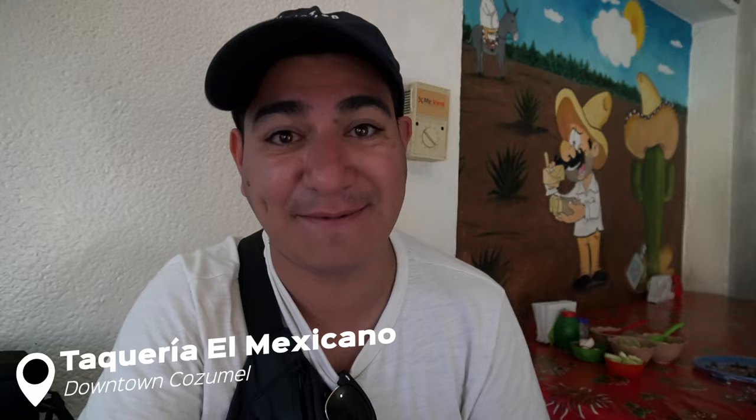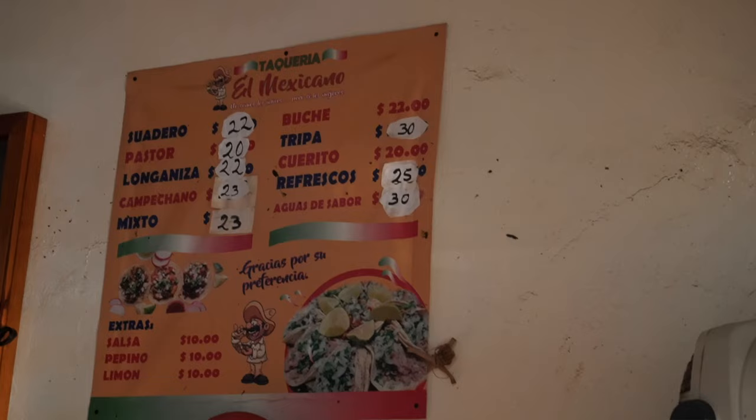Now for my gringos watching, let me tell you a little tip that is relevant to all beach towns in Mexico. The further away from the beach you go, more inland, prices drop. It's an inverse correlation. These tacos, 22 pesos, a little more than a dollar at today's rate. I'd say that's a good deal.